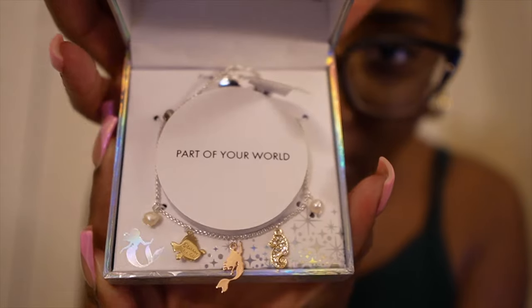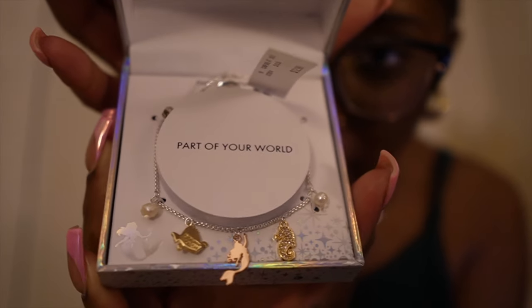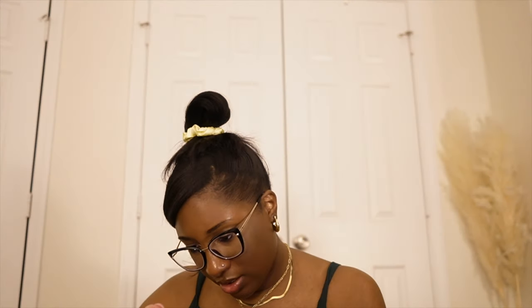This little bracelet, it's a Part of Your World. It got Ariel and Flounder and them on it. See, it got Ariel, Flounder and them on it. The little pearl, Sebastian. And this was $12.99. And it is fine silver plated as well.